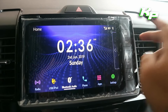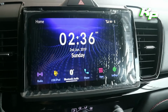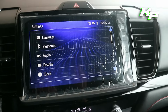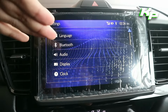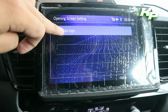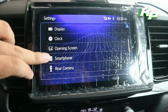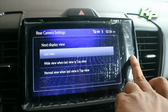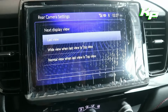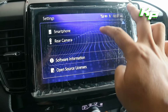Hit this button right here to go to your home menu, slide to the left, and currently the display is showing your Bluetooth audio streaming. Lastly, you've got your settings. On your settings, you've got your language, Bluetooth audio, display, clock, opening screen, and your smartphone, rear camera, to set your camera for your rear view and whatsoever. Software information, open source licenses.